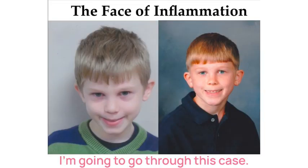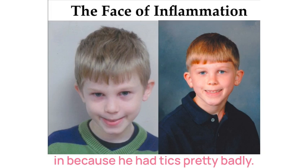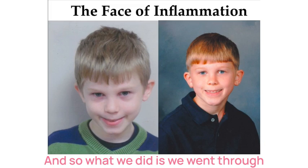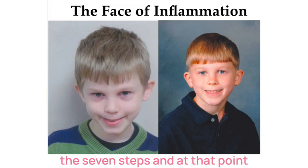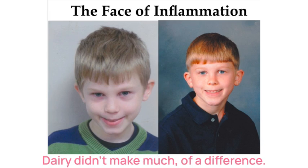I'm going to go through this case. So he's the little boy. You've seen his picture already. And he was a little fella who came in because he had tics pretty badly. He'd had tics so badly that he'd pulled a muscle in his neck. And so what we did is we went through the 7 steps, and at that point in time, we actually took dairy out. The dairy didn't make much of a difference.